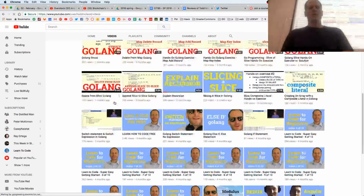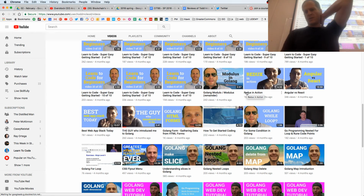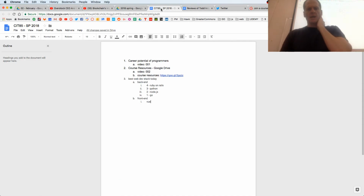And then here's Angular versus React, best web app stack today. And he's the guy who actually introduced me to Golang. I thought he said Vue, Angular versus React. But anyhow, Vue or React, I think I would look at, because I'm looking here and now it says React. Vue or React.